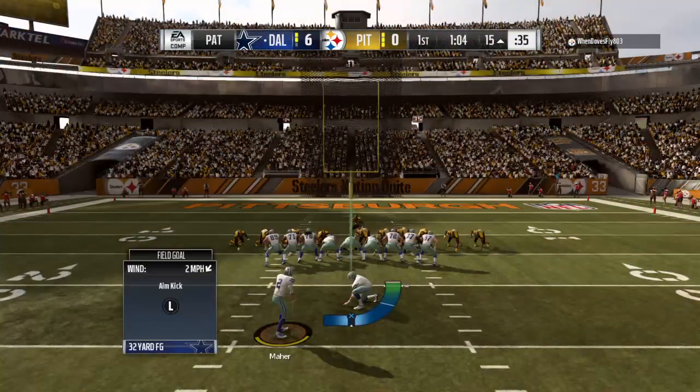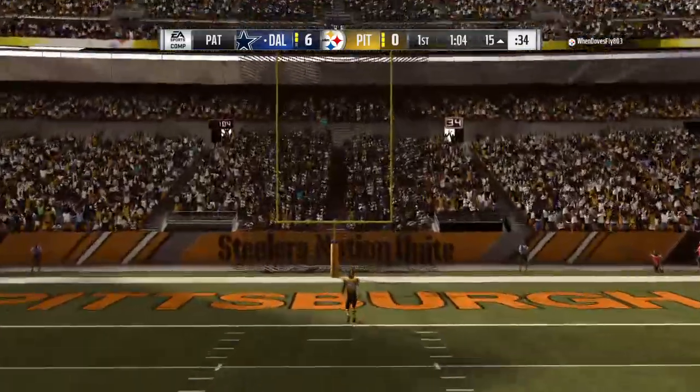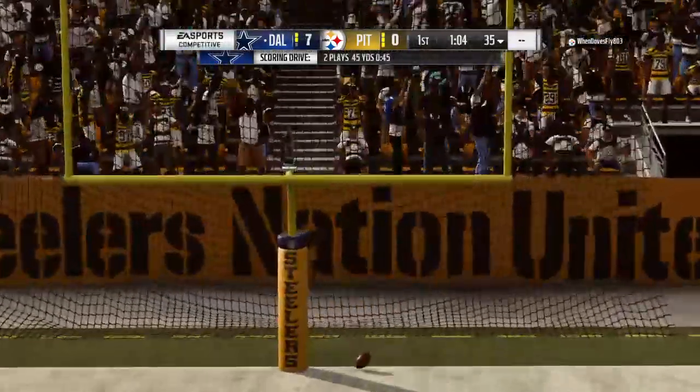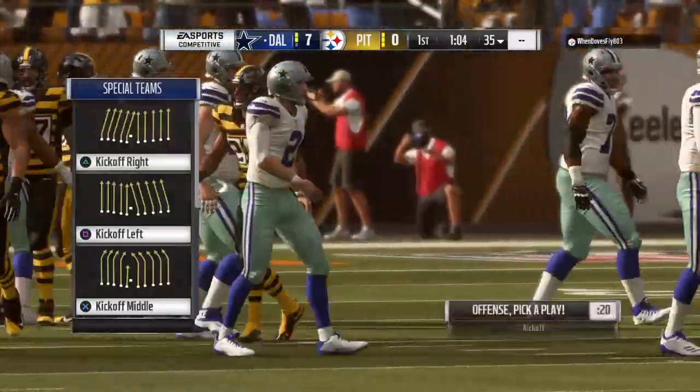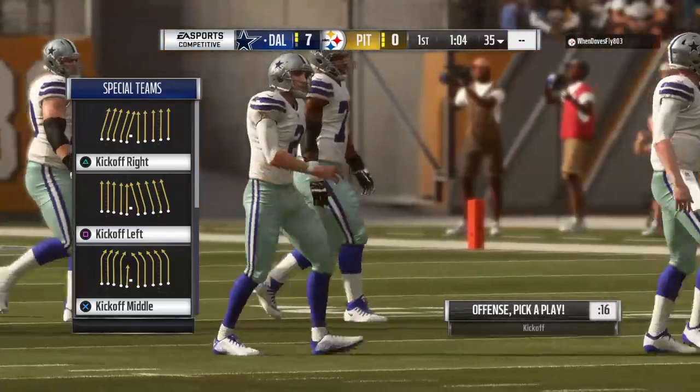Solid job up front. Really just a solid job all the way around to get that one in. Yeah, that was well executed, wasn't it? Well blocked, well run. End result, 6 points. Touchdown. Extra point right down the middle. And that makes the score 7-0.